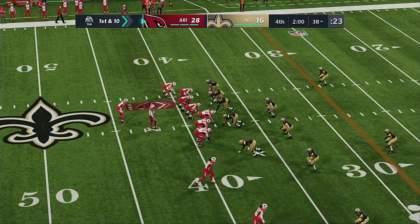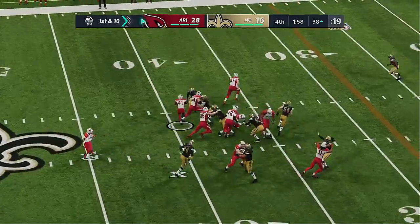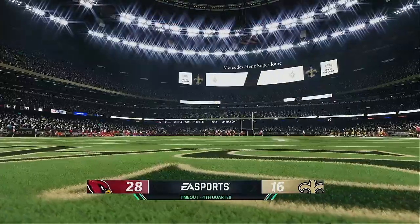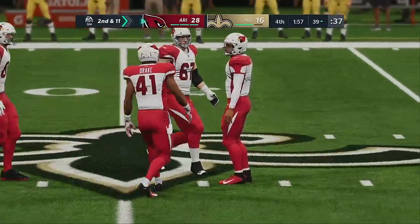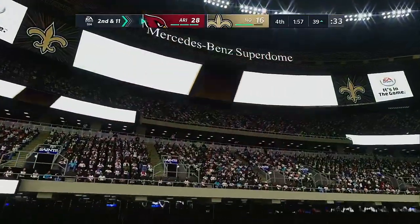Not totally home free yet, but it's looking good as they come up first and 10. They'll run with Drake. And I think this defense knew what was coming as he is smothered behind the line. And now we'll see a timeout used on defense as they stop it right out of the break with 1:57 to go in the ballgame.